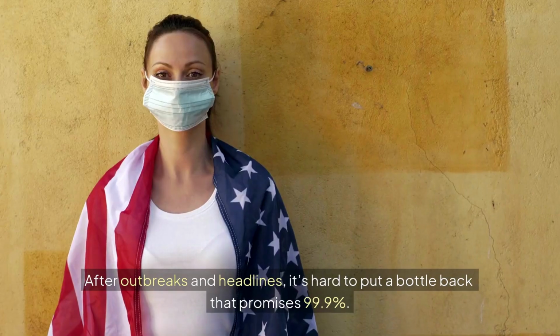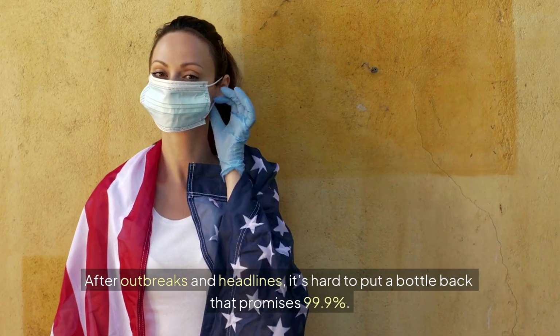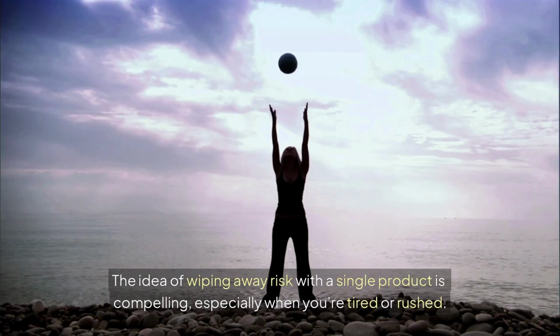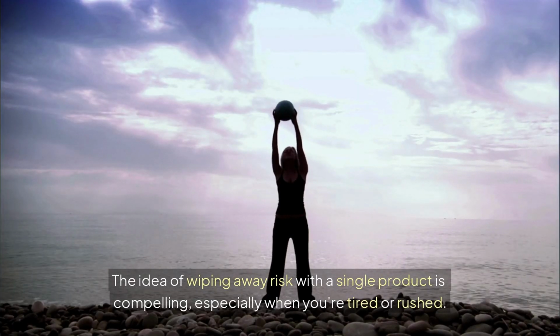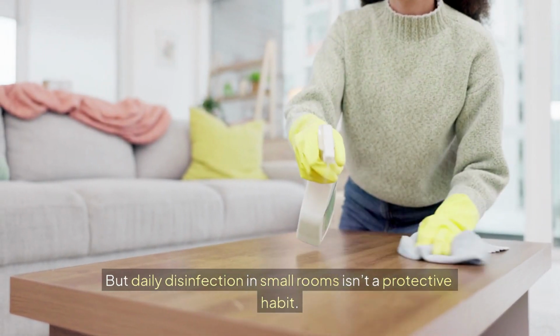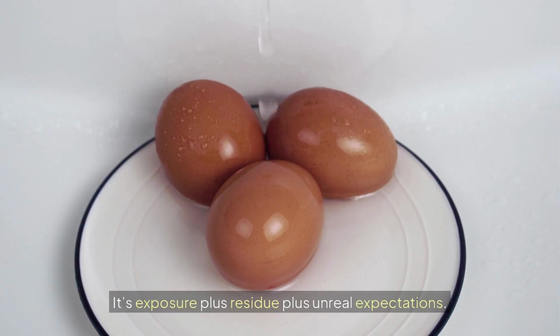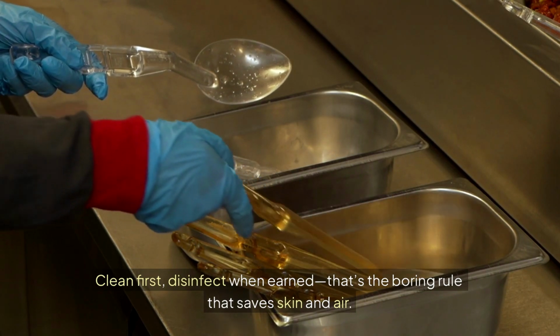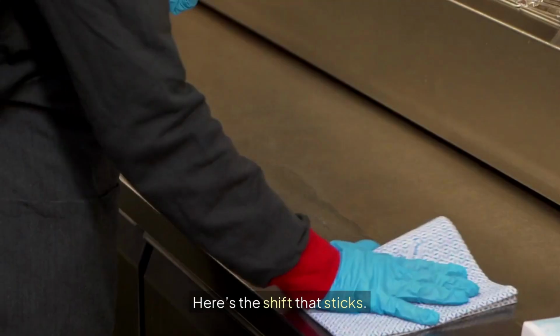And then there's fear. After outbreaks and headlines, it's hard to put a bottle back that promises 99.9%. The idea of wiping away risk with a single product is compelling, especially when you're tired or rushed. But daily disinfection in small rooms isn't a protective habit. It's exposure plus residue plus unreal expectations. Clean first, disinfect when earned. That's the boring rule that saves skin and air.